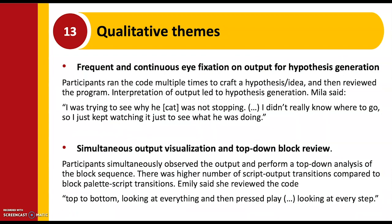Now, the qualitative themes. 7 themes emerged from this study. First is that frequent and continuous eye fixation on output for hypothesis generation. So the participants ran the code multiple times to craft a hypothesis or an idea. Then they reviewed the program, and then they tried to interpret the output to generate a hypothesis. Like Mila said, she was trying to see why the cat was not stopping, and then she really didn't know where to go. So she just kept watching it to see what the cat was doing.